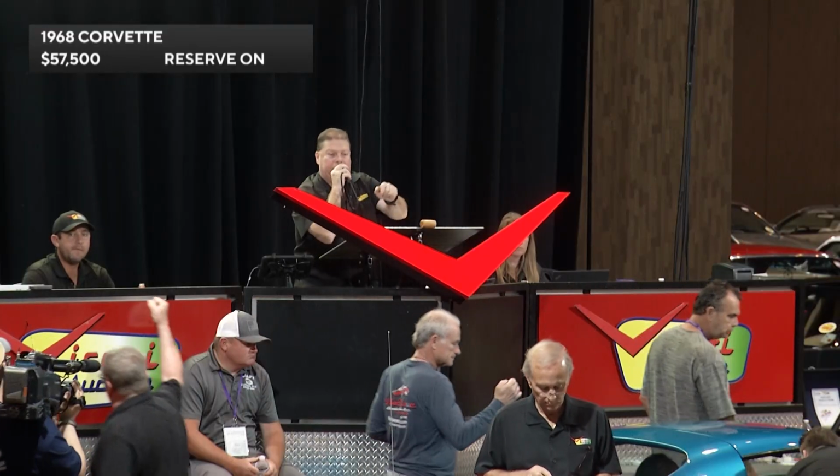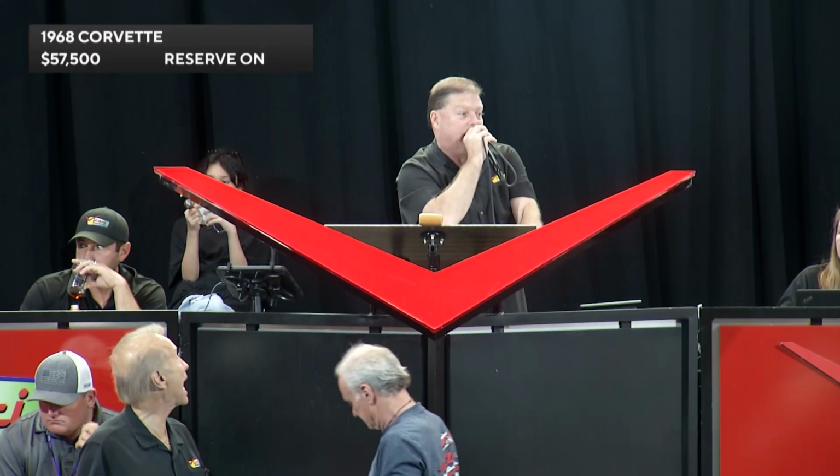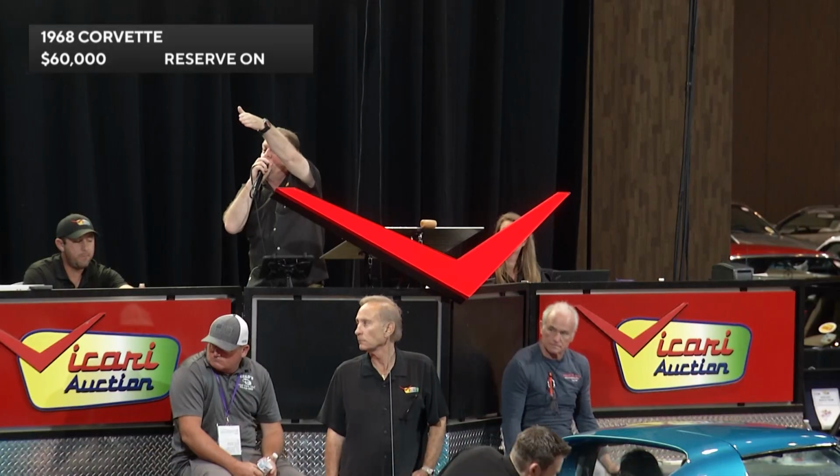This was the first year of the C3, as I said, and that ran all the way up till 1982, which is kind of hard to believe. They didn't change them as often then. Now, of course, with the new C8 and C7, it's absolutely amazing where Corvette has come. It's still the ultimate American sports car.